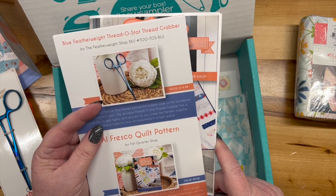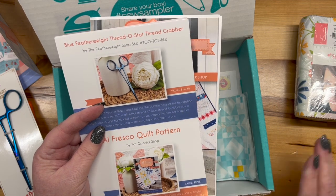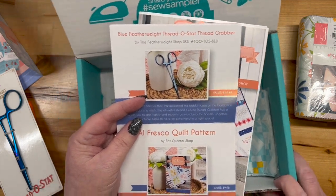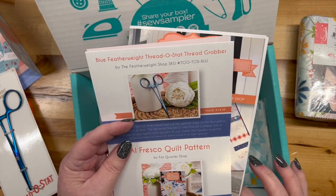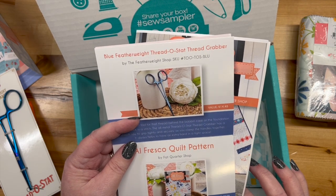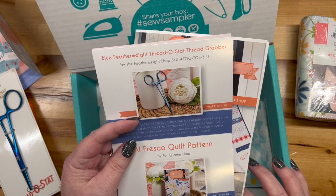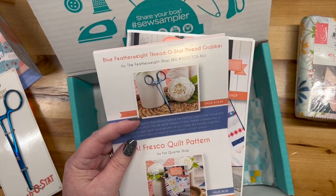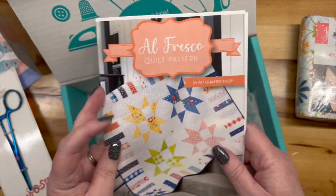The exclusive sew sampler pattern partners swimmingly. Whoever's writing this has got a serious thing for alliteration, which, you know, okay. Pattern partners swimmingly with the sun-washed jelly bar included in this month's box, and we'll go together like a breeze. And then there are finishing kits available at the Fat Quarter Shop. So let's look at this real quickly.